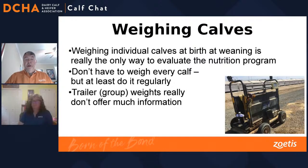I had a producer tell me a few weeks ago that anybody that tells me to weigh calves has obviously never done it. I get that it's not fun. We don't have to weigh every calf, but if we can weigh sporadically and figure out what the average daily gain is, that's really going to help me or anyone else evaluate your milk feeding program.